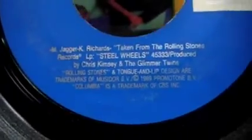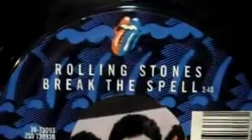Second single, Rock in a Hard Place. And the flip side, also a non-album track, Cook Cook Blues. Third single was Almost Hear You Sigh. And the flip an album track, Break the Spell.